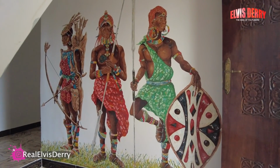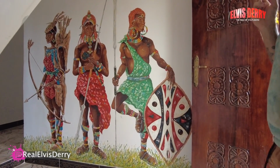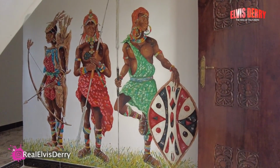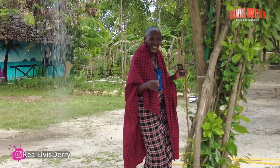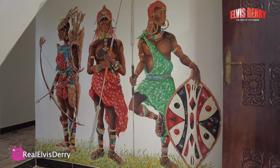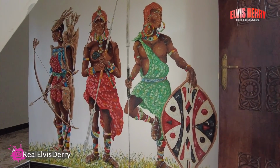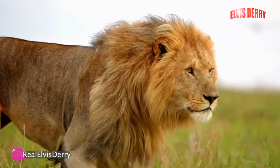Again, this is a homage to the local Maasai that actually work for us. We've got 3 Maasai that work here on site that manage our security right now. They're from the mainland, but the Maasai have become very influential on Zanzibar, as you probably have seen. So this is to kind of uphold some of their traditional values and show their hunting skills.